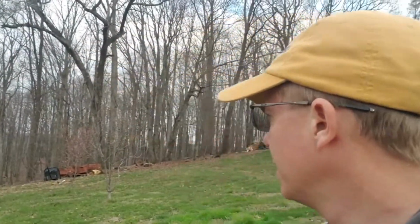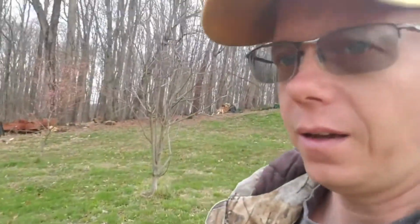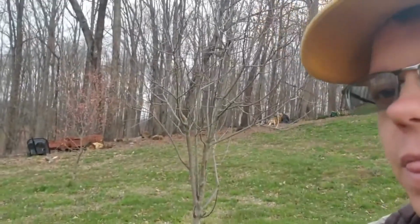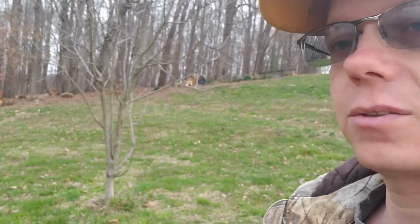All right, I'm back. So I'm kind of standing in an area that we chose to be an orchard. It's just down from the house. There's the house, and here's, we've got about 4 fruit trees planted in here currently, and I've got 3 more to go in.